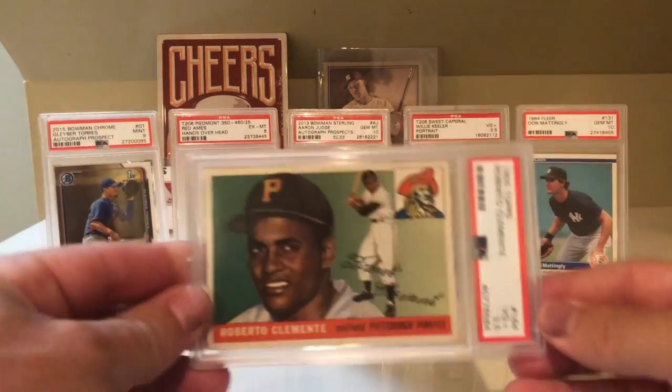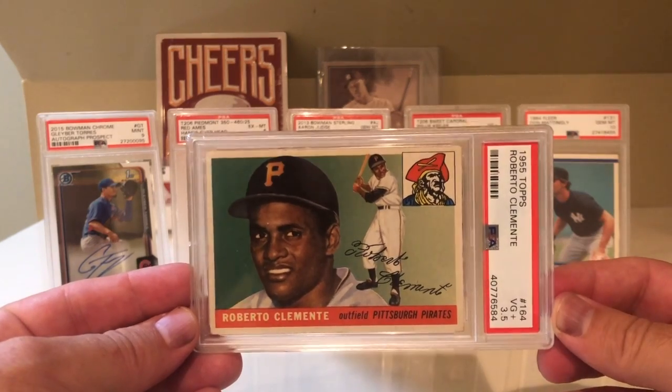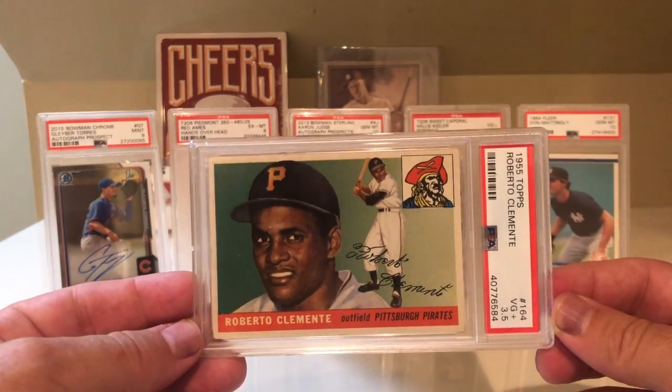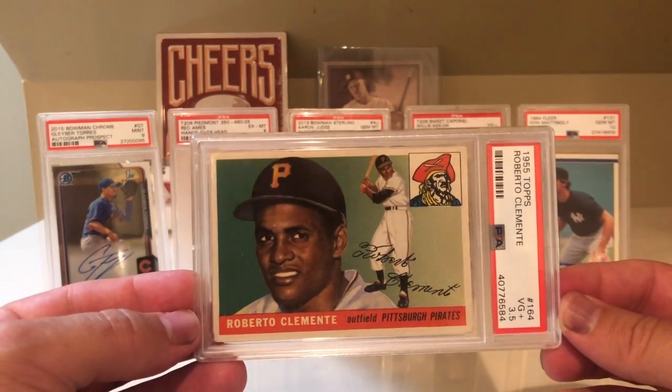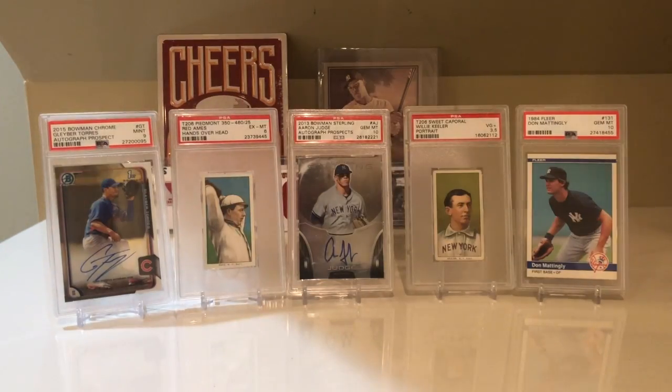Next up, we have the 55 Topps Roberto Clemente. This is sort of where the list gets a little bit ridiculous. So, Clemente rookie in a 3.5, just an absolutely beautiful card. Really great looking for the grade.